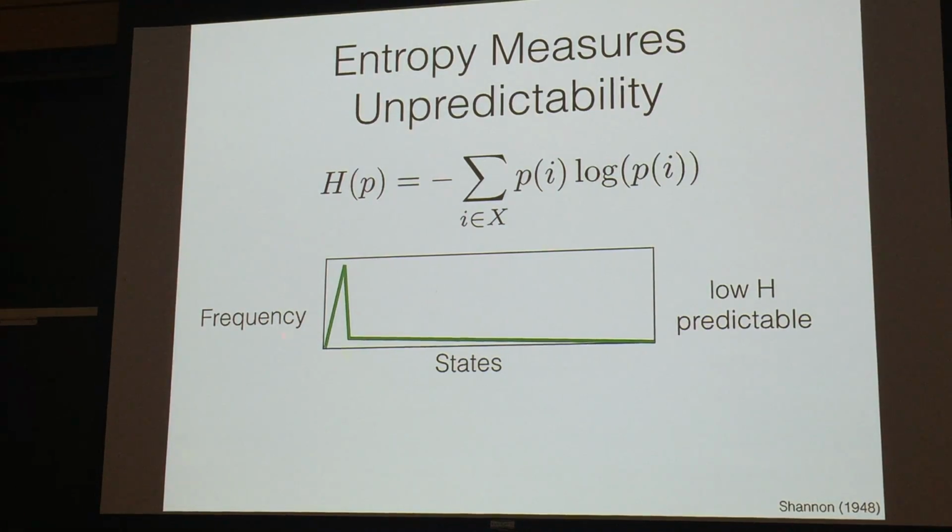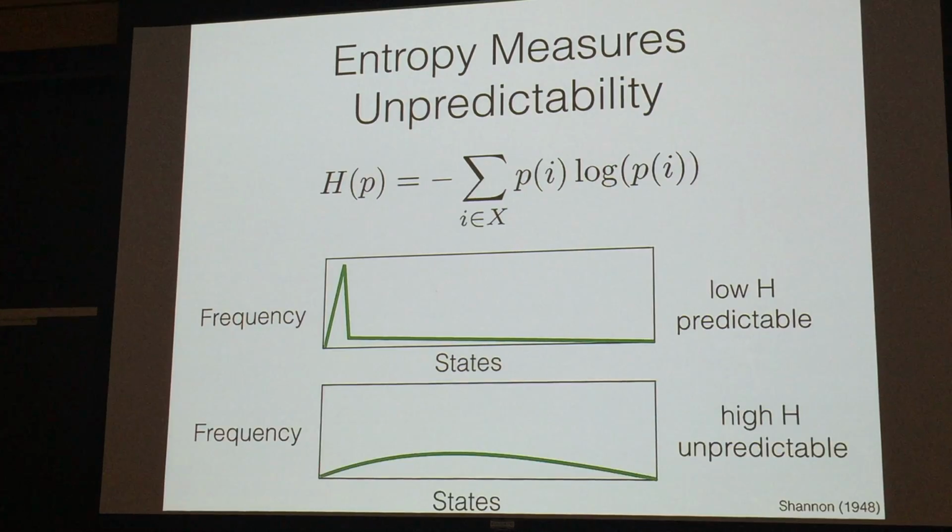And so the pointier your distribution is, the more frequent one thing is, the more predictable you're going to be. And so this means low H. Lower values of H are more predictable. Whereas the more flat your distribution is, the more likely you are to do multiple different things. And this means high H, and you're going to be unpredictable.